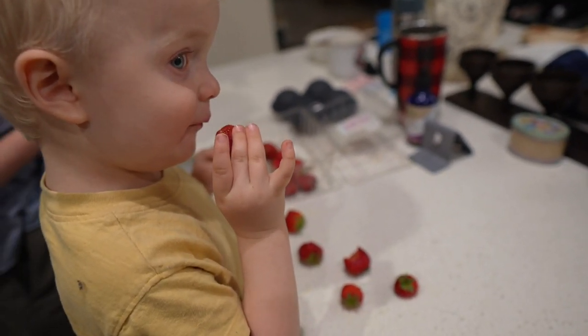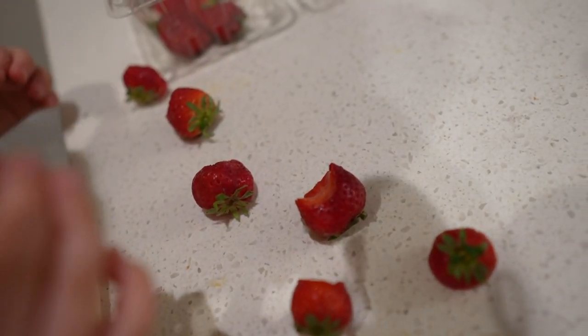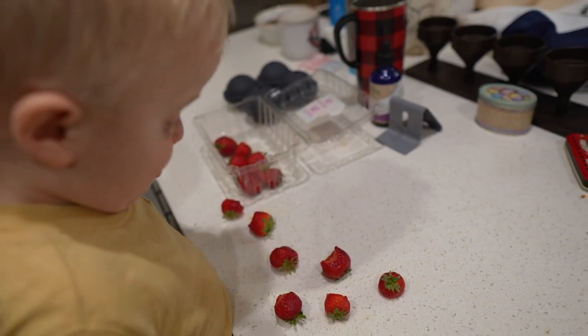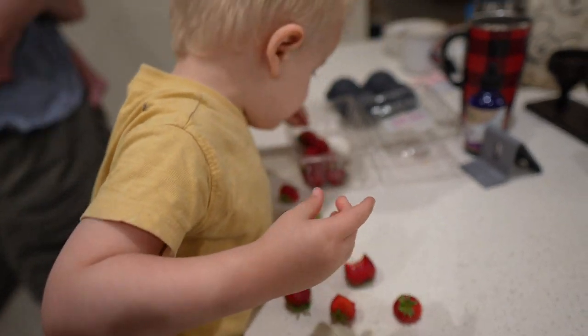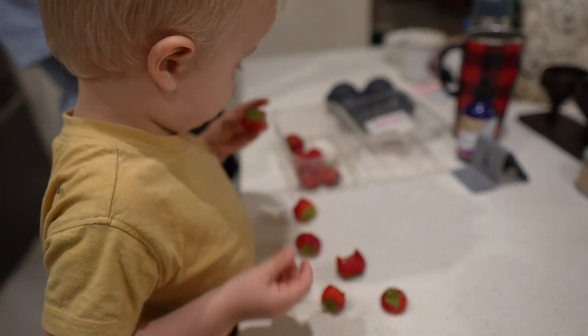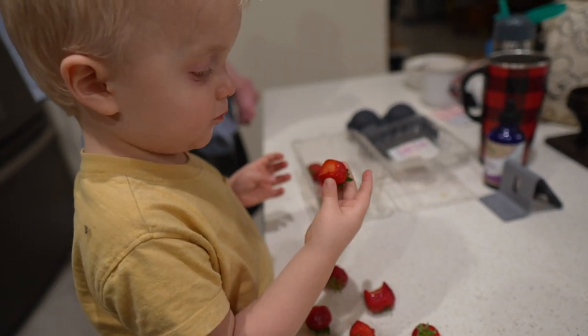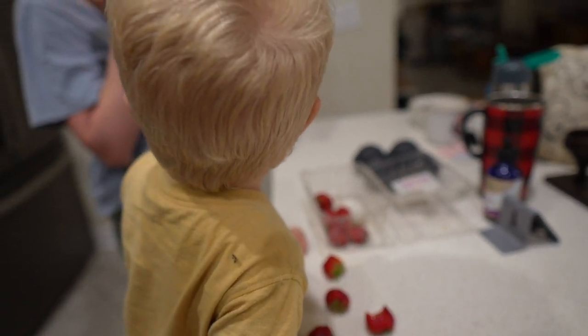Sometimes you just let them be who they wanna be. Even if that means taking a single bite of strawberry and grabbing another one. Oop, wipe the hands on the shirt. Are they chewy? Teddy wants in on this. Test the next one. Ooh, that one sounded firm. Oh, nope. Contaminated. Yummy.